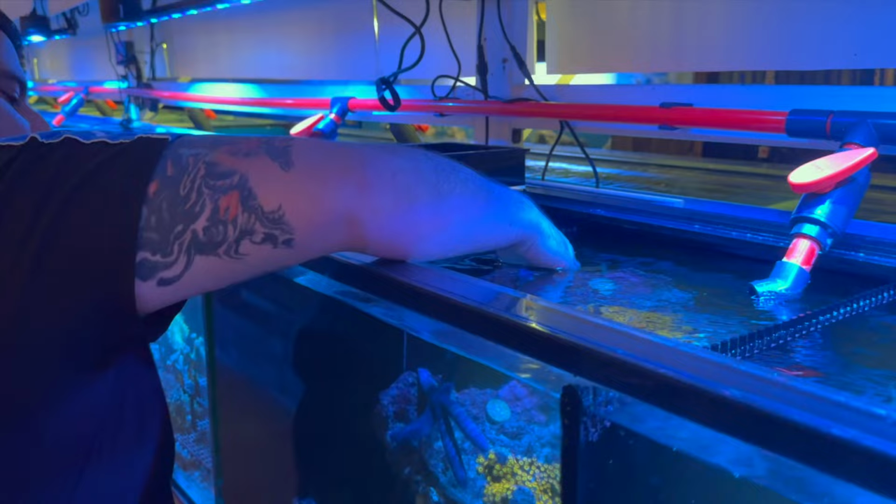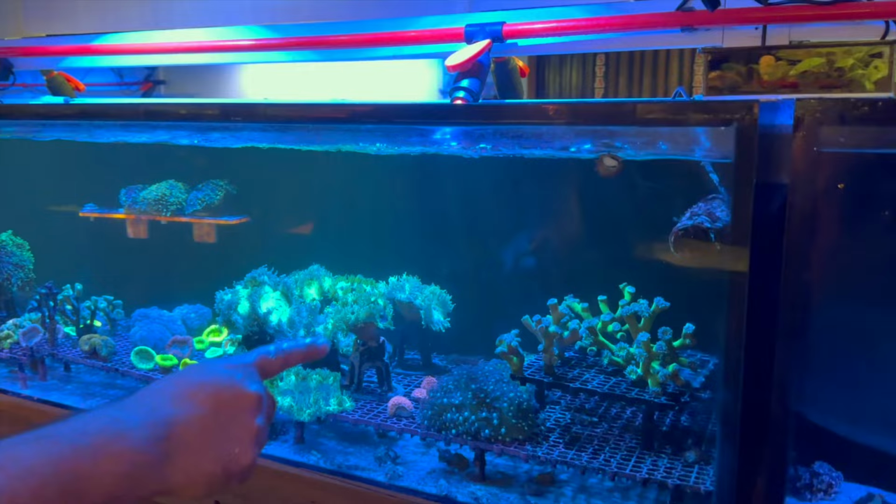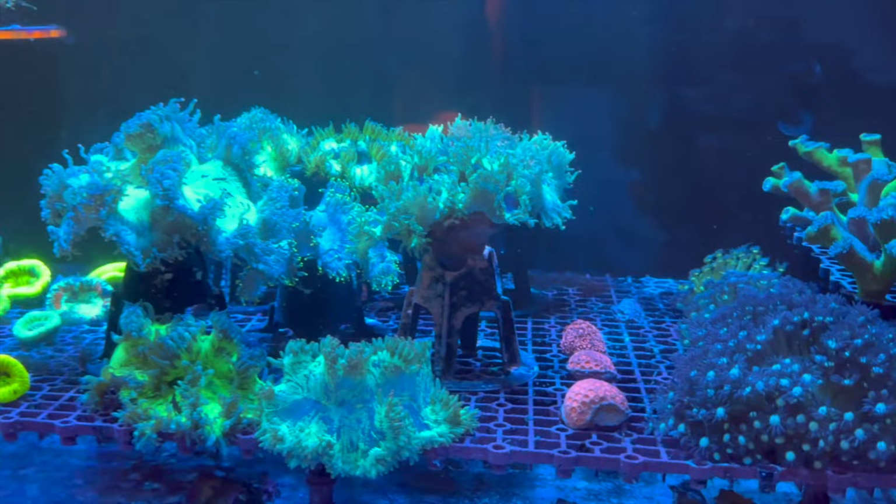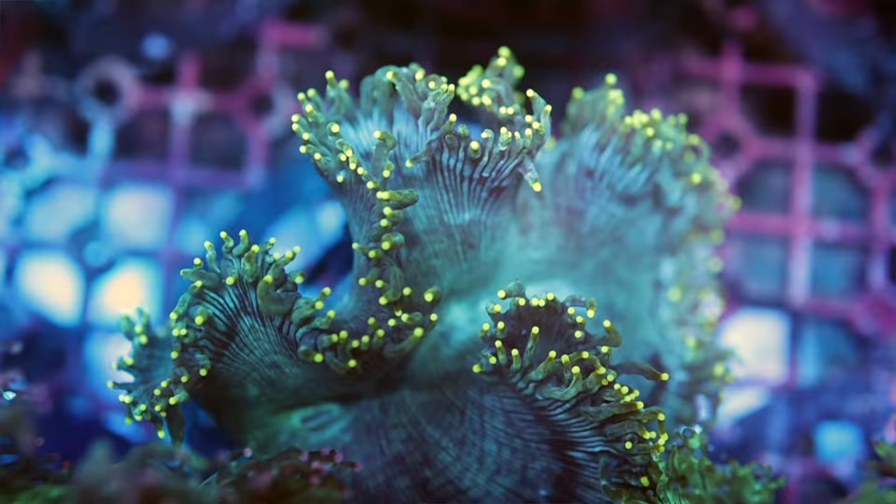Here, we just received a lot of big colonies of the Duncans. Got some nice beautiful gonies in here. Got some more red gonies opening up soon. Plenty of gorgeous elegance. A couple of real stunners in there too: the yellow tip in the middle here, and the one behind it with the translucent tentacles, absolutely beautiful. Blue tips, yeah.